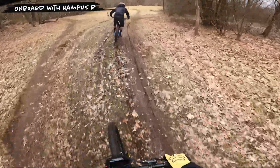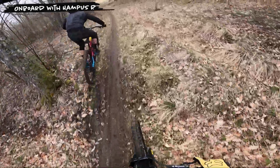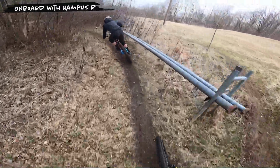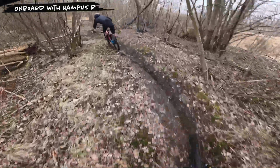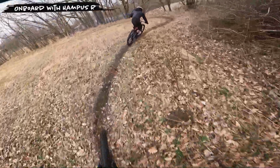There might be an extra couple of turns in there. Oh, Hampus is really pushing. Oh! Not quite sure on that one yet. I feel like that will be a hop.